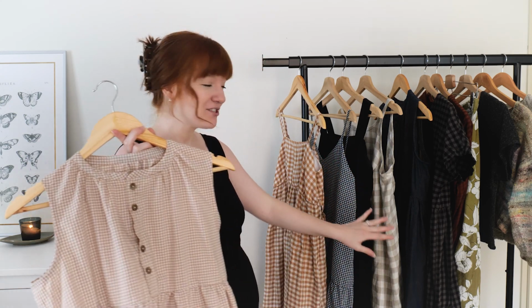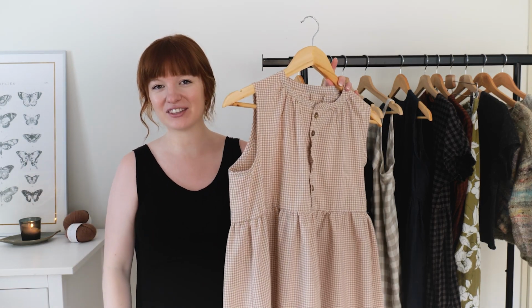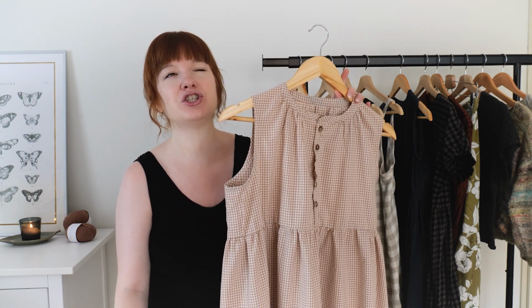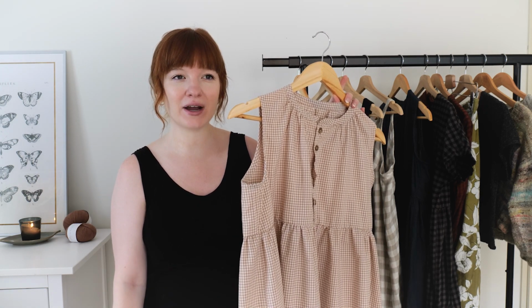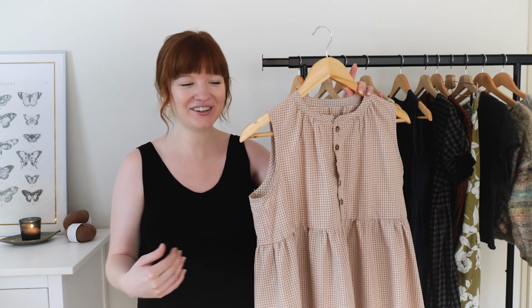Because as we go through all these dresses, you'll see that I really love a midi length dress. I just prefer it. And also, since these are not maternity patterns, it's kind of important to have a really long skirt because as your belly grows, the skirt will get shorter and shorter. And that's kind of the problem with this dress right here. It is sitting just below my knee and kind of rides up to over my knee. And I just don't like that look on me right now.